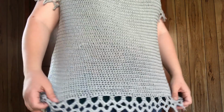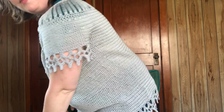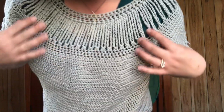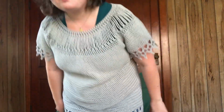This is a design that I have not yet published, but it is my first sweater design. You can see it's crocheted. Here's a little close-up of some of the detail edging. It has this really fun yoke on it, and the edging is repeated down at the bottom of the sweater. This is going to be my first published garment design, and I have not named it yet, but there are a couple of details that I want to let you know about.